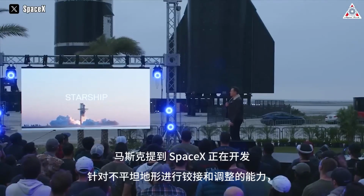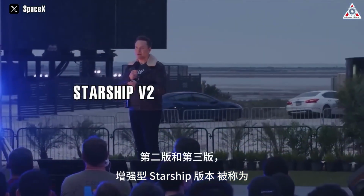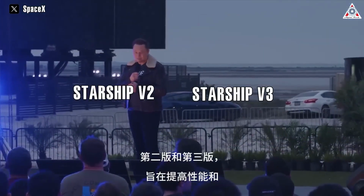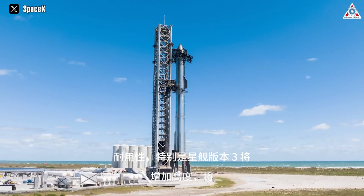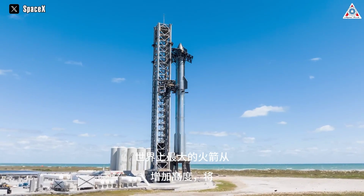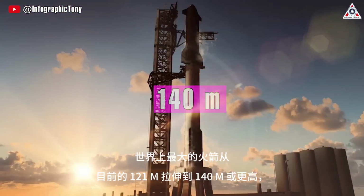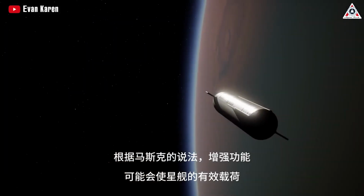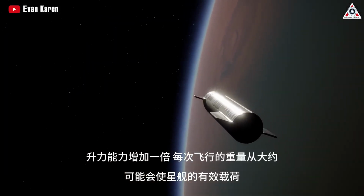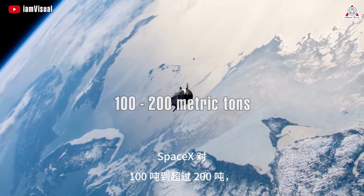Musk mentioned that SpaceX is working on enhanced Starship versions, referred to as Version 2 and Version 3, designed for improved performance and endurance. Notably, Starship Version 3 will feature increased height, stretching the world's largest rocket from its current 121 meters to 140 meters or beyond. According to Musk, the enhancements may potentially double Starship's payload lift capacity, increasing it from around 100 metric tons to over 200 metric tons per flight.